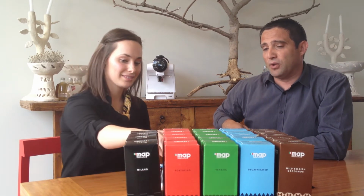Obviously we've got a decaffeinated coffee as well. The decaffeinated coffee is using the Swiss water method. Generally speaking, there are 2 ways to decaffeinate coffee, using chemicals and using the natural Swiss water method, which essentially is submerging the green bean in water to remove the caffeine out of it. And then finally we've got the chocolate, the Belgian chocolate coffee, which is great for kids, for people who want to make mochas, and people who don't drink coffee. They don't have to be excluded from the whole MAP system.